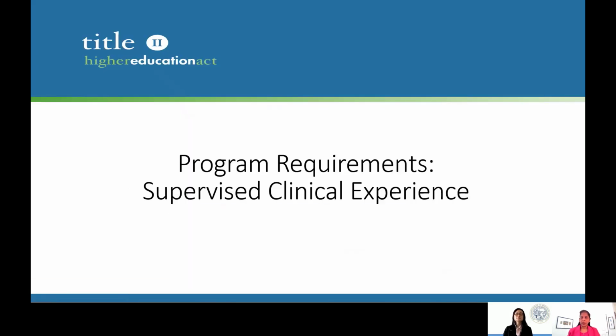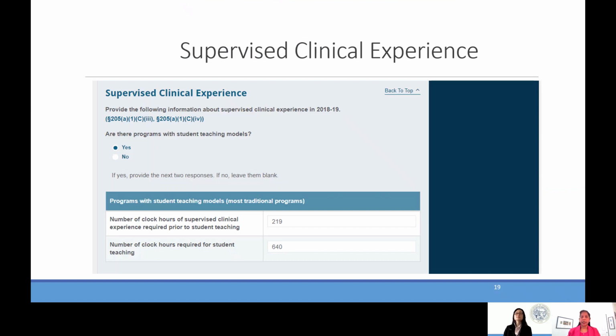Moving on to supervised clinical experience. Here again, Westat made some minor changes, so now the information is coming out really good. In prior years, same questions were asked for both student teaching route and intern route, so that was pretty confusing. Now there are separate questions. Are there programs with student teaching models?